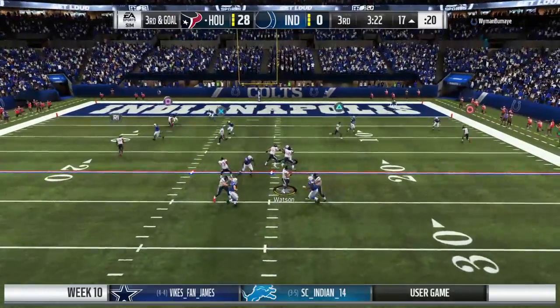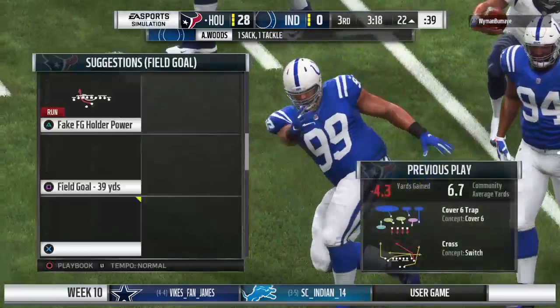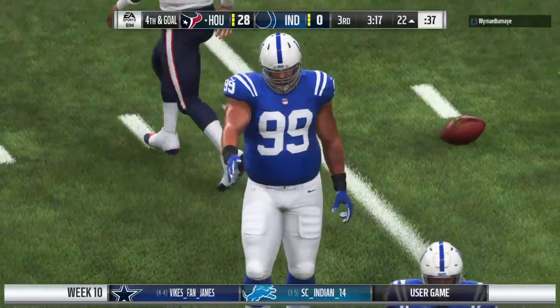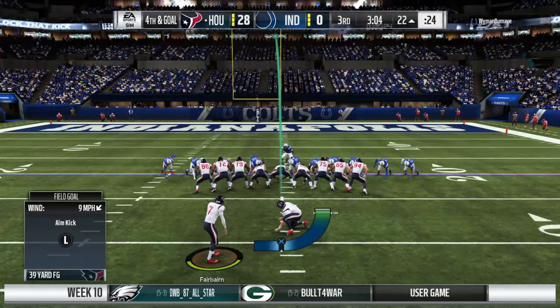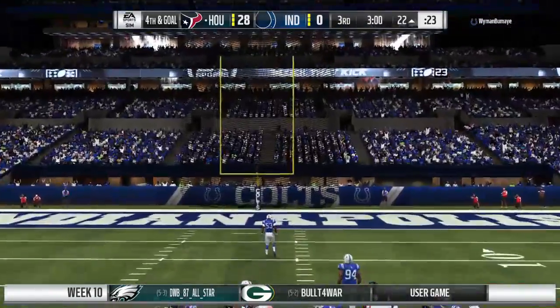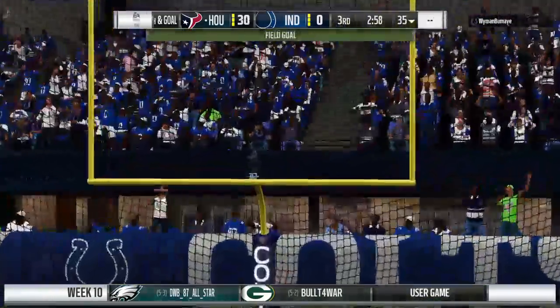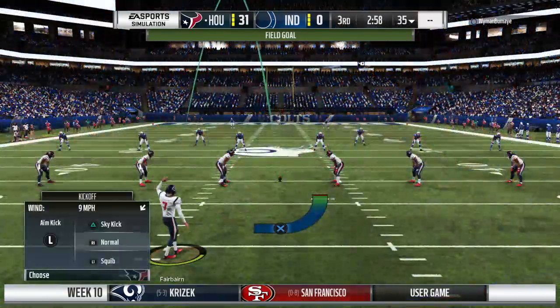From the gun, here's Watson. He's going to be sacked back at the 23-yard line. Al Woods. He's the one that gets him down. It'll be a loss of 5, and it'll bring up 4th down. Fairbairn able to put this one through. And they're sitting pretty now as the lead grows even further.